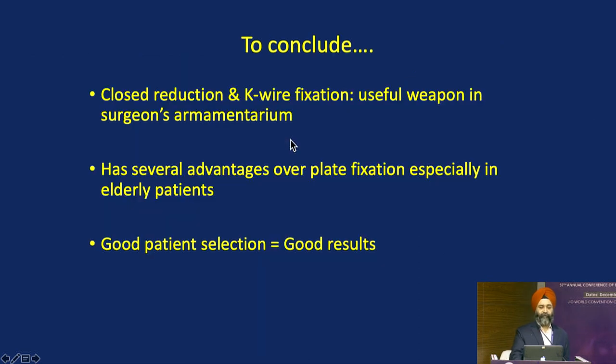That's an honest confession. So close reduction in K-wire, useful weapon in a surgeon's armamentarium, you must know it, has several advantages over plate fixation, especially in elderly patients. Good patient selection will give you good results. This is not for every patient. Thank you.